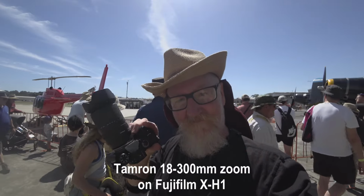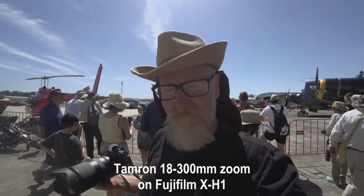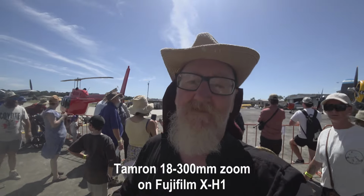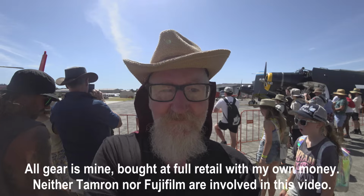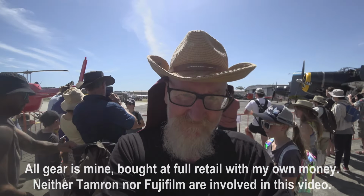Here's my Tamron 18-300 on my X-H1. Using the Tamron because it's got such a great range. Using my X-H1 because it's the only camera I got with IBIS.